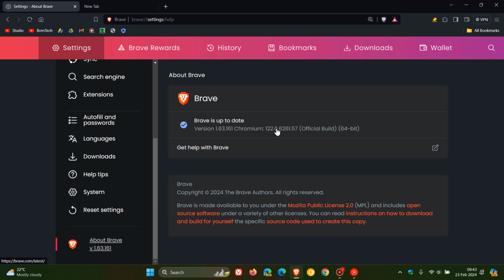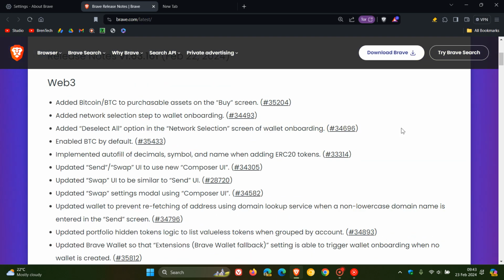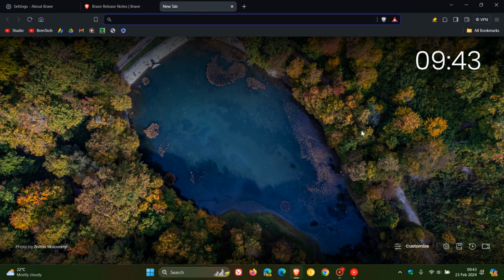And then, as mentioned, if you click on the version on the About Brave page, this takes you over to the release notes. And as mentioned, if you want to find out more about the cryptocurrency improvements and Web3, just check it out. There's quite a lot going on. So if you are interested in that, you can just go check that out in the release notes. So that's more or less what's new in Brave version 1.63 with Chromium 122. And as mentioned, quite a lot going on as always. And Brave 1.63 is no exception. And this is our latest stable release.